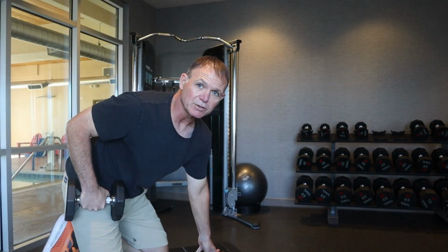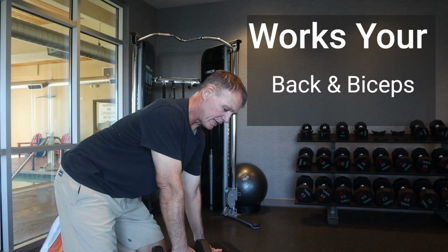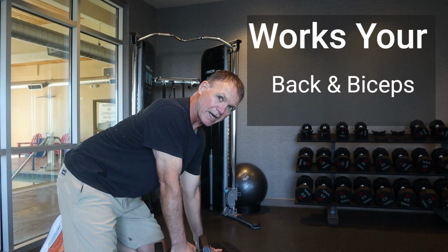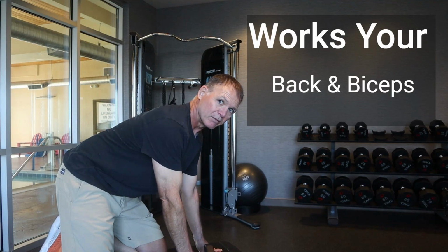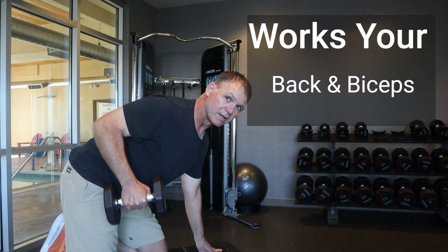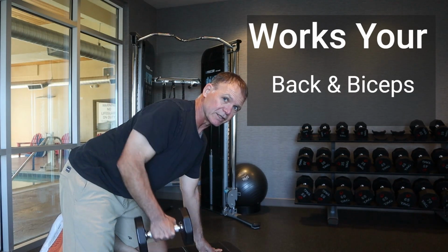So when you do this exercise, you're going to start with the opposite knee on the bench, arm down, dumbbell, and you're just going to, like you're starting a lawnmower, pull an elbow, squeeze, and pull the dumbbell right beneath your chest. And 1, 3, 4, and just again squeeze at the top, straight down.